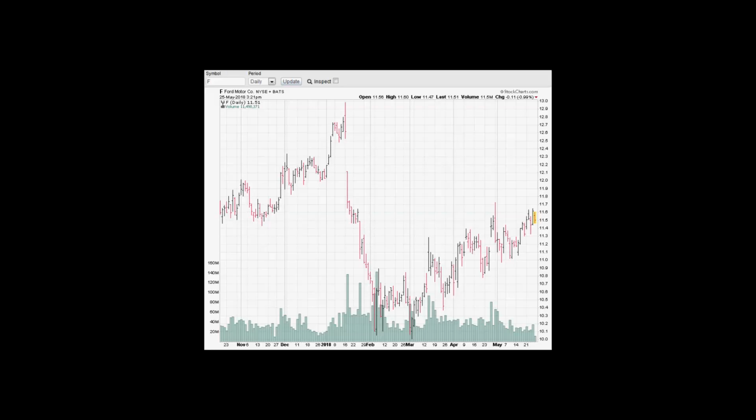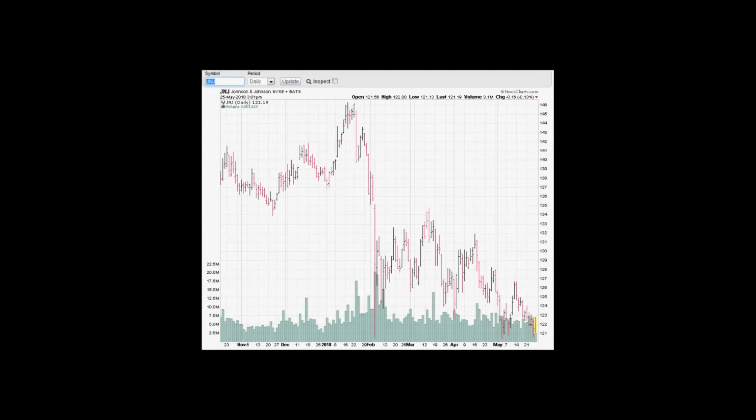It is May 25th, 2018, and it looks like our target was hit. In the last trade that we were in, it was Ford Motor Company. We had a target in the 1160 range, and as you can see right here, it was hit. As soon as it was hit, it came down and came back up again, so it looks like it was a good trade. We made around 8% on this trade in a short period of time, so definitely a solid trade for us. And now I want to talk about something new, and that's Johnson & Johnson.